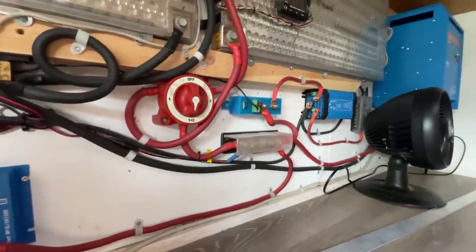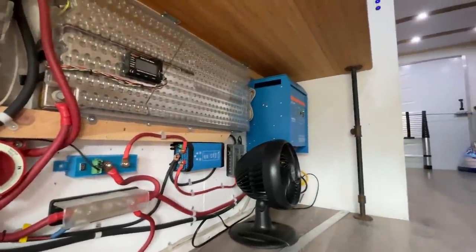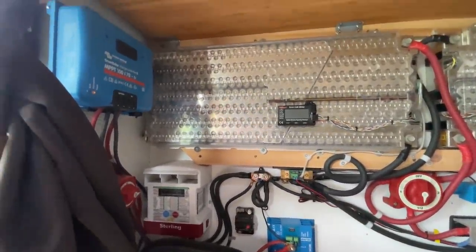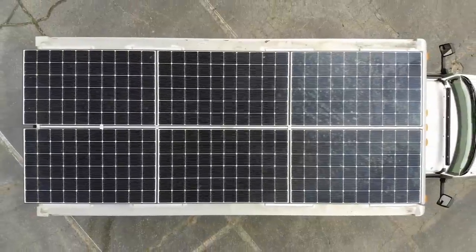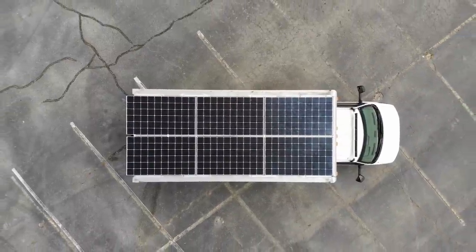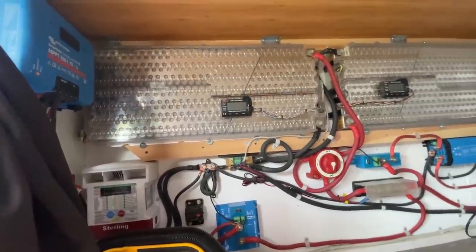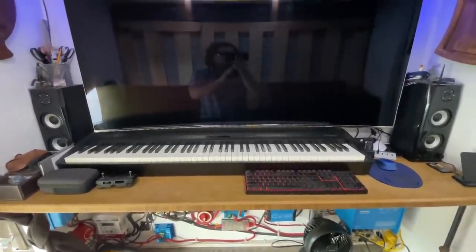And then that goes out to either a 12-volt converter, a 3000 watt inverter charger, or down to here there's a Stirling DC-DC charger coming from the battery alternator, and my solar MPPT controller. So I have 2100 watts of solar on the roof, LG 350 watt panels, and I have 6 of them. With the Stirling DC charger and the solar, I have about 100 amps of 24 volt charging as I drive.